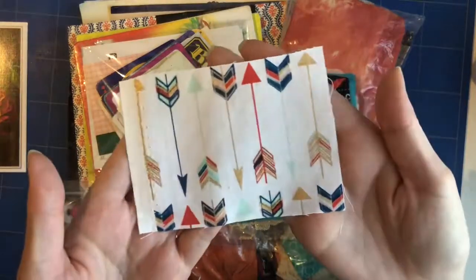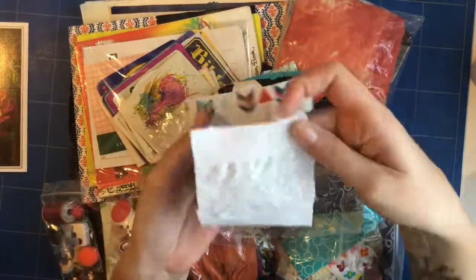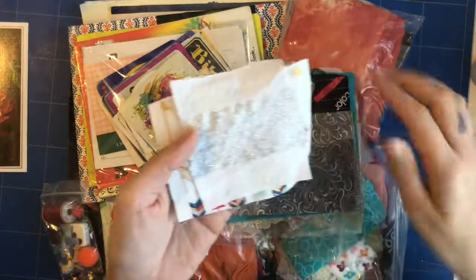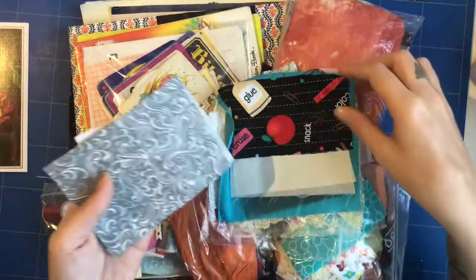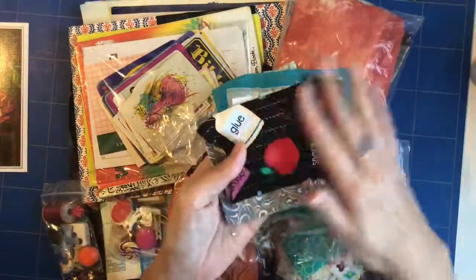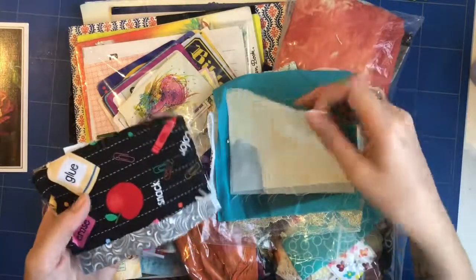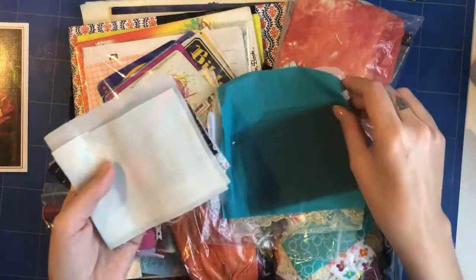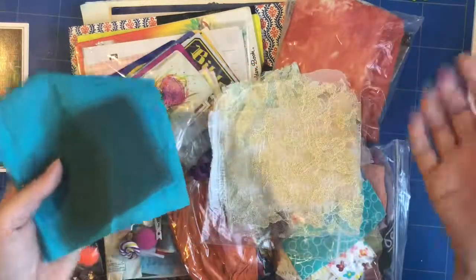Look, this is beautiful. It has gold in it, the little arrows. Silver shiny, and... Oh, Diane, this is... And I love these tiny pieces of fabric, you know, because you can just use them in your journals, and you don't have to buy a yard of fabric.